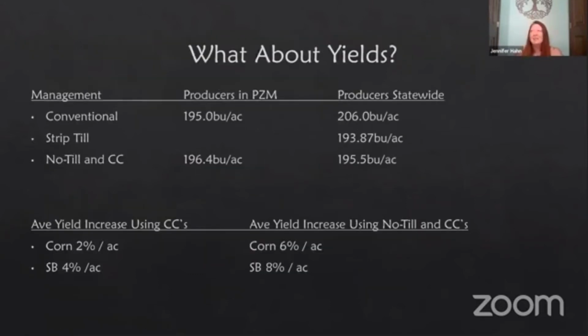So what about yields? It's scary to take risk and have changes. We want guarantees. We don't want to have that unknown and come to the end of the year and not have a good outcome. So again, the guys that I was working with in Profit Zone Manager, the conventional, they were averaging about 195 bushel per acre on corn. No-till cover crops, 196. So not statistically different at all. Producers statewide in FinBin, conventional is at 206, and then no-till cover crops down to 195 and a half, with strip till about 194.